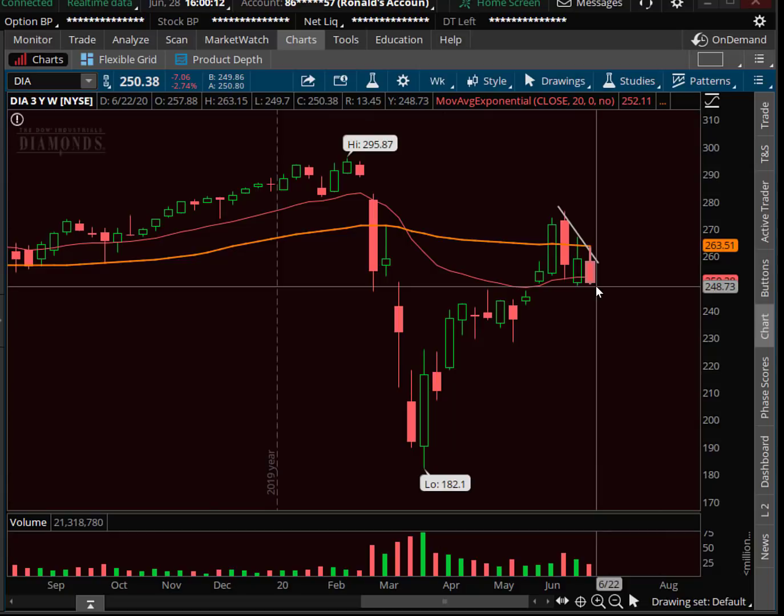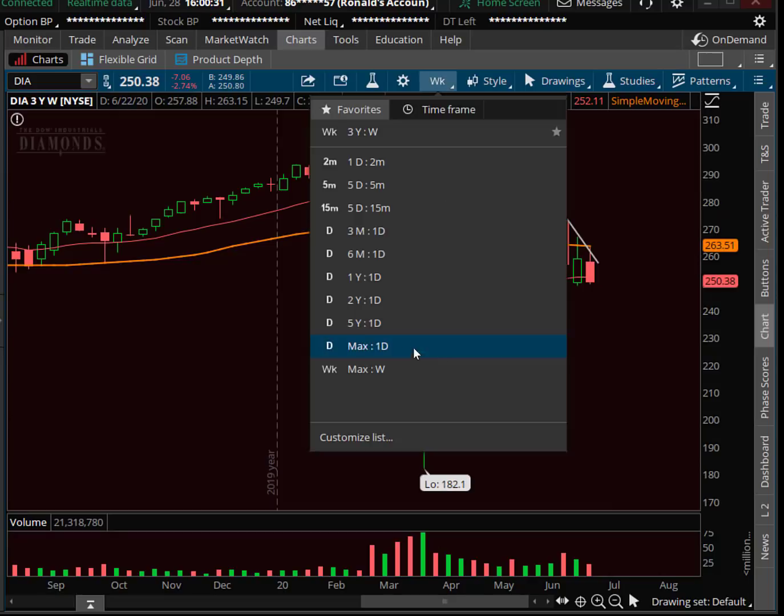Sorry for that long analysis, but I do get asked quite a bit, how do you compare dailies and weeklies? And I hope this was helpful doing that type of analysis. I wouldn't want to be bearish on the Qs. I guess I could be if I wanted to be more aggressive, but the one that looks the best clearly is the Dow. Okay, to me.